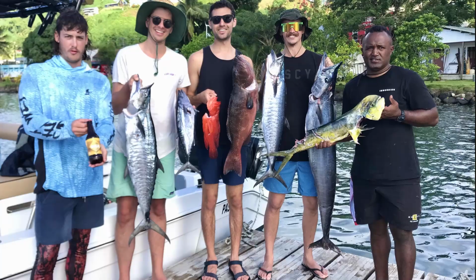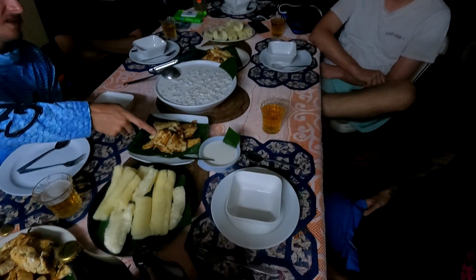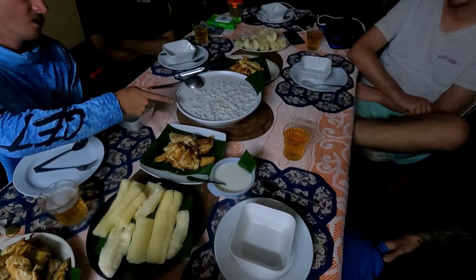So just got back from 5 days with Immersion. Nailed a few new species. Awesome trip. Bit of traditional food, bit of traditional accommodation, started the trip out with COVID, and we've come good by the end of it.